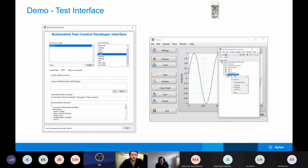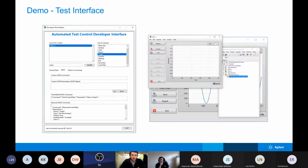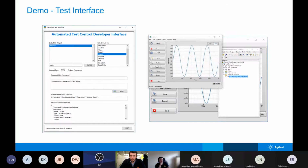If I open up my build folder and run this application, this is the built executable that's got the test interface in. I've just opened it up from this folder here. I can, as usual, open settings. I can acquire some data. I can keep acquiring data. I can do some analysis on it.